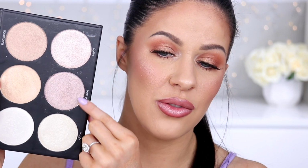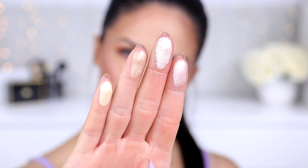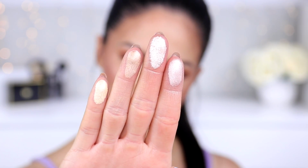The formulation of this is just ridiculous. It's so smooth on the skin. Again, it literally makes your skin look wet. It's so beautiful. And then on this side, you've got pinks. You've got a deeper pink, and then you've got a lighter pink, but they're not like a stripe of pink on the skin. They're beautiful, wearable pinky colors. They've just done so well with the color selection in this. Here are swatches of the other 4 shades. Aren't they just magical?